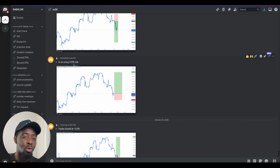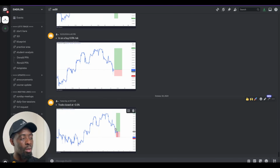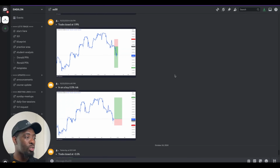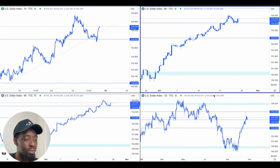And then I tried to do a buy on this. So I went in with 0.5% risk because I wasn't really sure, and this stopped me out. So I had -0.5% on this one on the second try, but the first one I had +1.19%. So overall, I think it was a good week. So that was a trade recap. Now let's look at what's lining up for next week.